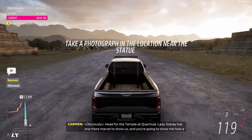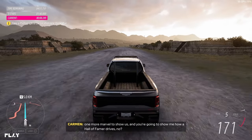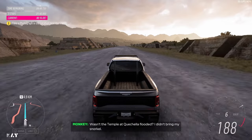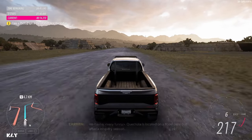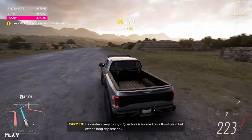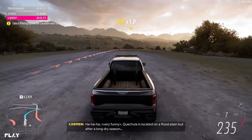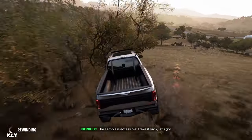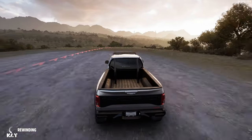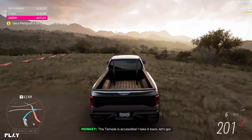Lady Sidney has one more marvel to show us, and you're gonna show me how a Hall of Famer drives, no? Wasn't the Temple at Quechula flooded? I didn't bring my snorkel. Ay, qué chistoso. Quechula is located on a floodplain, but after a long dry season the temple is accessible. I take it back, let's go.